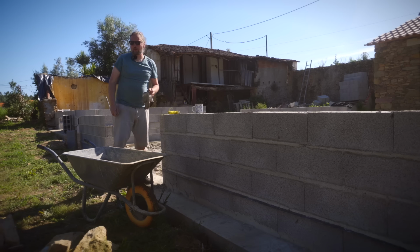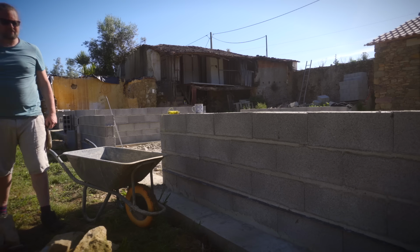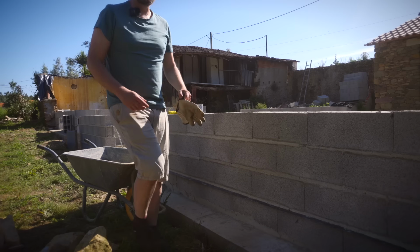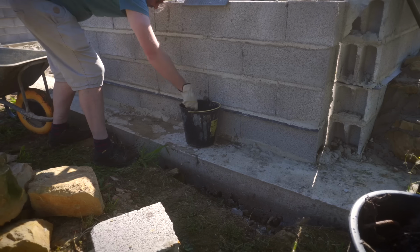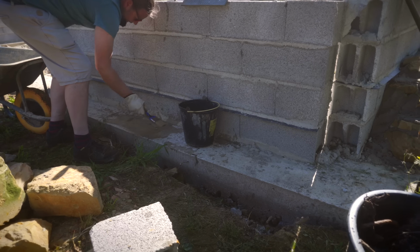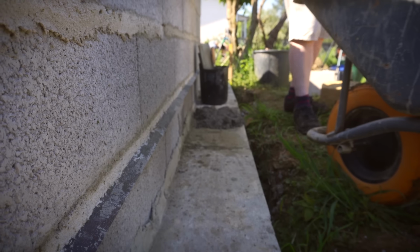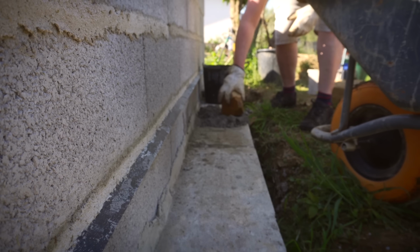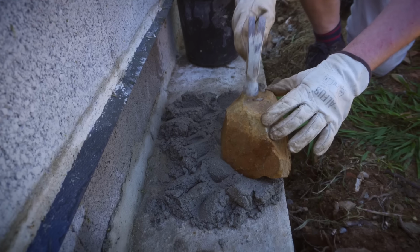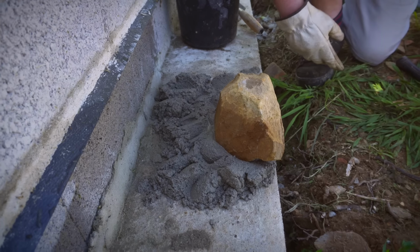So I'm just going to copy what I saw Simon do yesterday. So if anything goes wrong, it's his fault, not mine. Yeah, man. I saw the perfect stone to start with. First stone, Omar. First stone. Normally, it would be better to use a mallet.